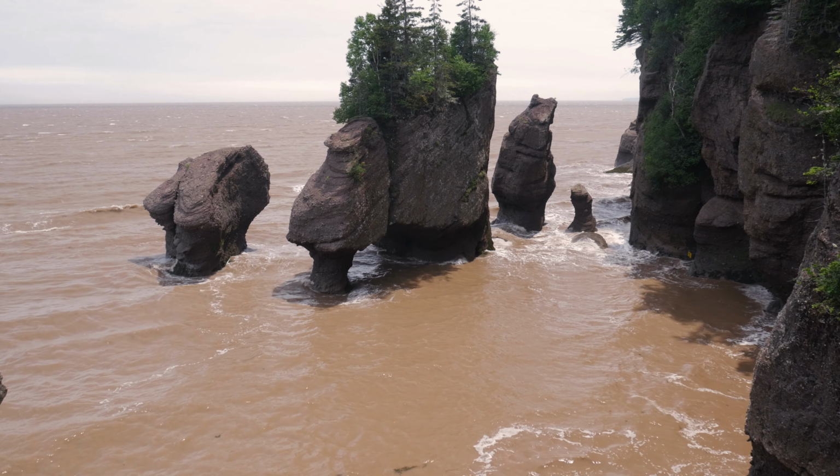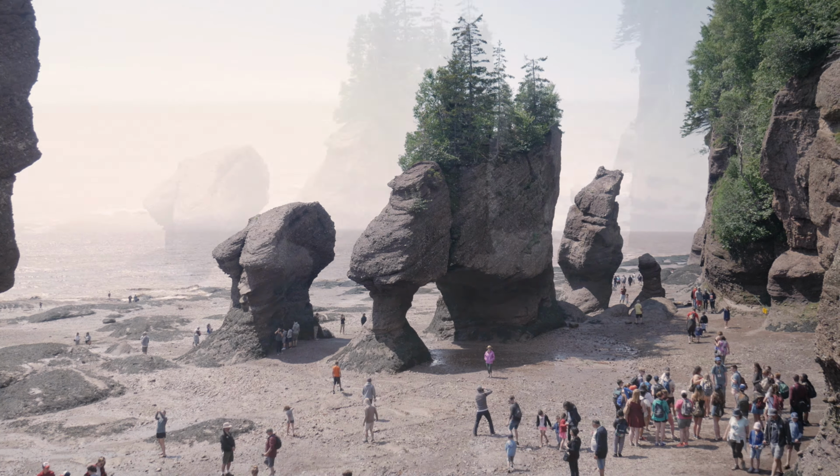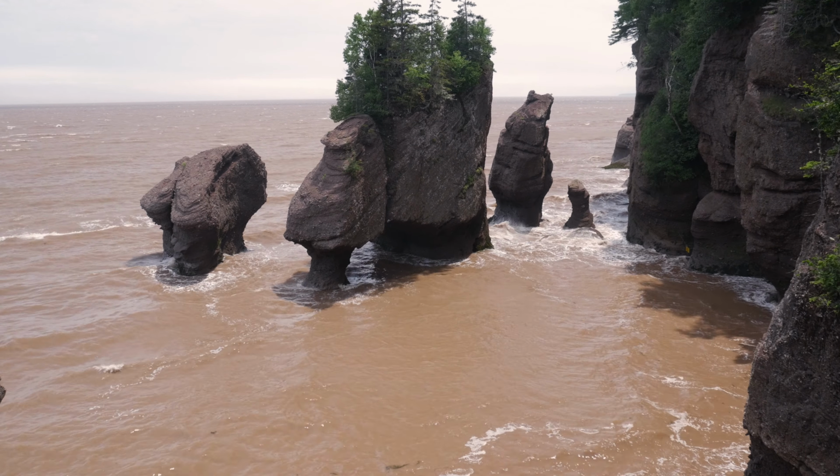So if you ever find yourself in the Bay of Fundy area, make sure you go check out Hopewell Rocks Park. It really is a natural wonder.